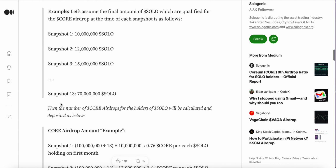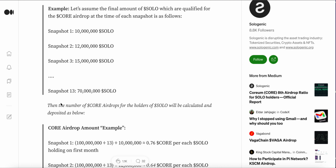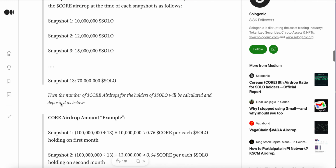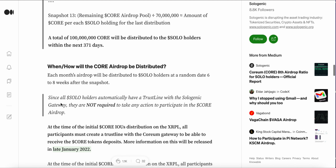Basically, the approximate amount that we've been getting is about 0.036, 0.0345 for every Solo we hold. So 0.036, 0.035 for every Solo that you hold.